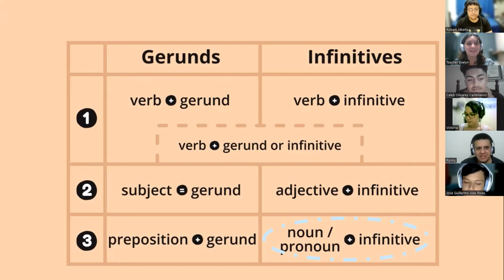And remember, the list of the verbs with which we can use gerunds, infinitives, and both, I am going to send them to you, okay? Okay, thanks. I'm going to send you the image, so you have them, okay? So, do you have questions about adjective plus infinitive or preposition plus gerund?